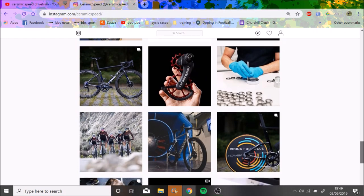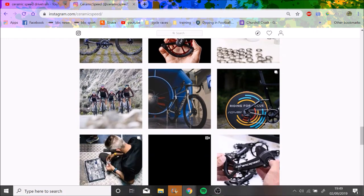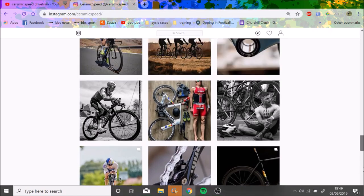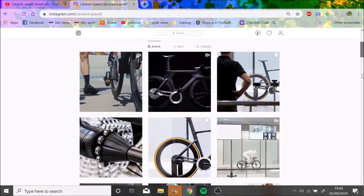99% efficiency sounds pretty nice, and apparently it's more aero, but 3% off the bike is not much. But anyway, it can shift now, so that's pretty revolutionary, and I'm very excited to see where this goes.